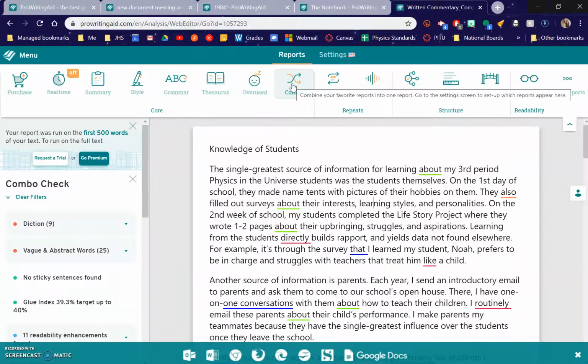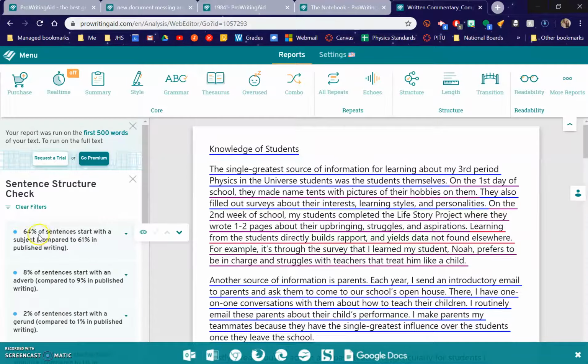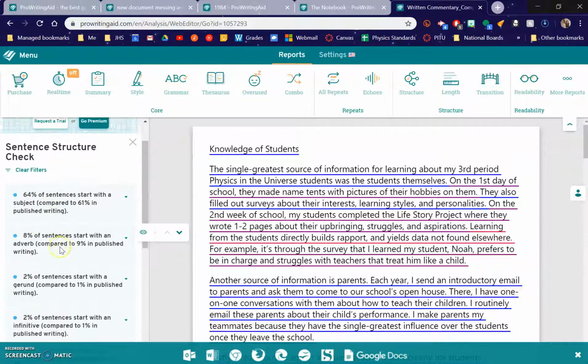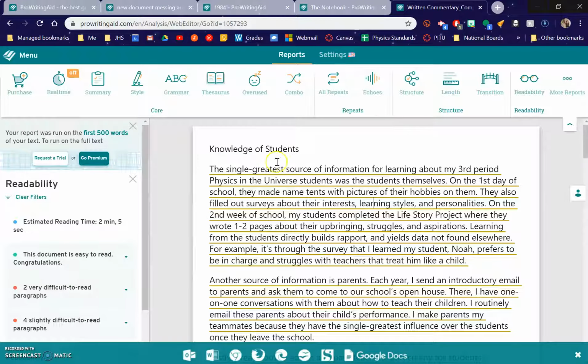So what it will do is it will go through your writing and it'll show you what's called sticky sentences. So that's sentences that will slow the reader down and make it less interesting. So that's pretty cool. For structure, look, 64% of my sentences all start with the subject. It shows me all that structure. There's more, but I think you can go online and look at it yourself.